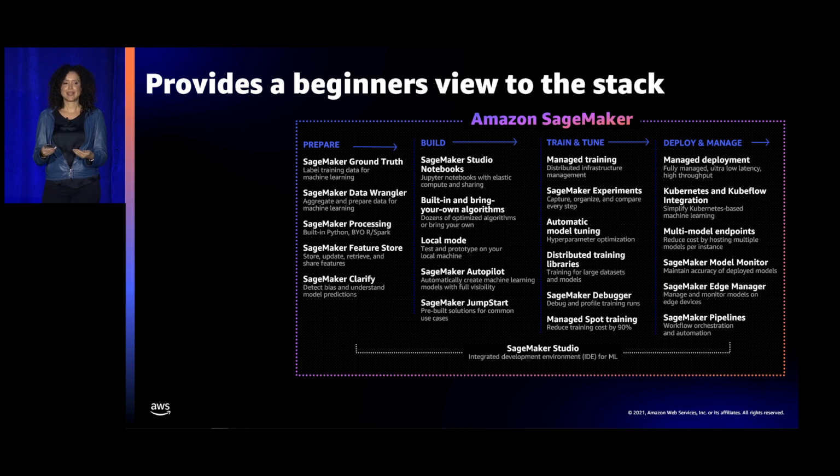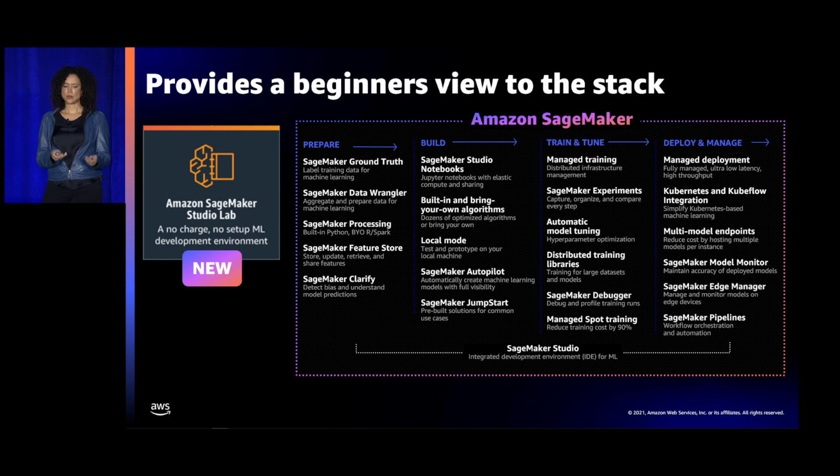But for people who are just starting out, this can be overwhelming. And that's why we have SageMaker Studio Lab, which is for people who just want to learn the fundamentals before they worry about the entire process.